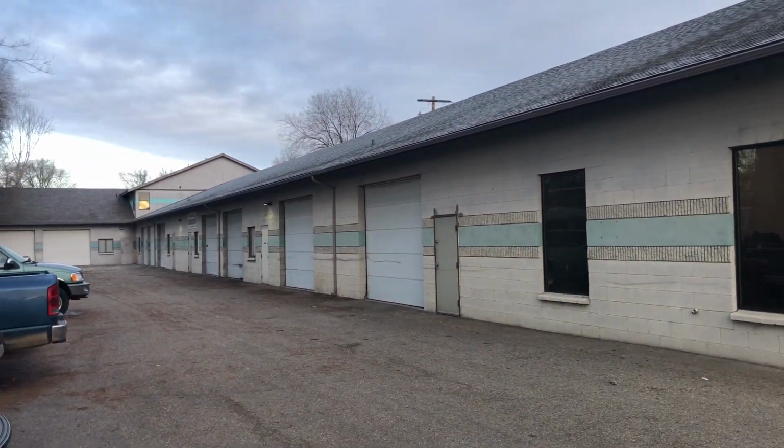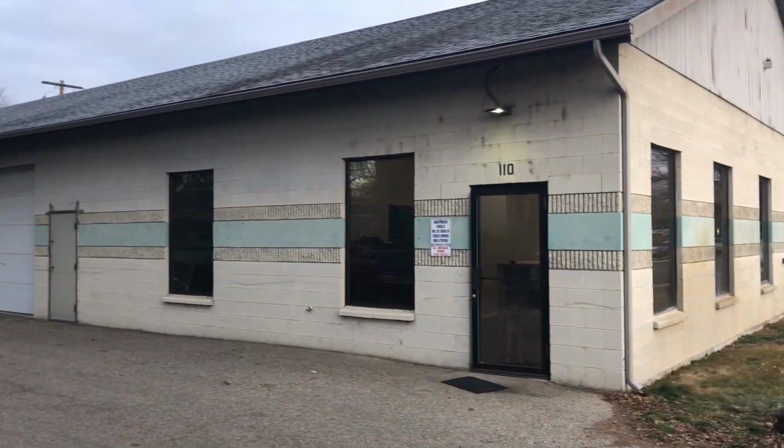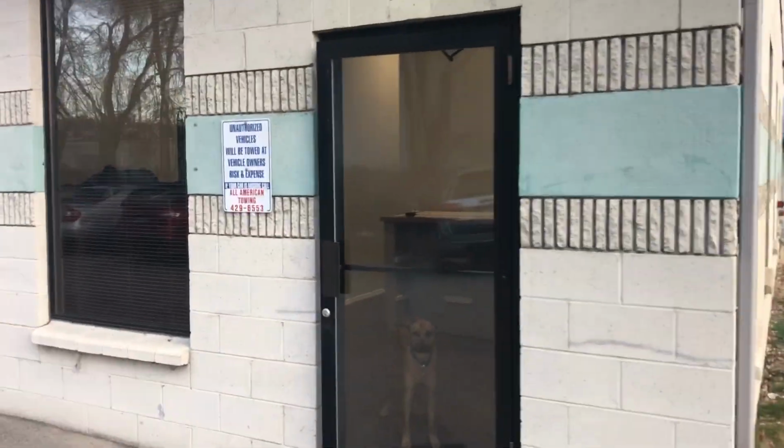Today is our first day of real business in this new commercial building that we have purchased, so I thought I'd give you guys a quick tour. Our unit is the end unit. You can see there's a street here. We're going to make a retail store in this unit.